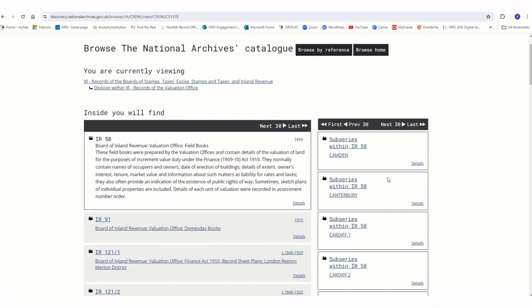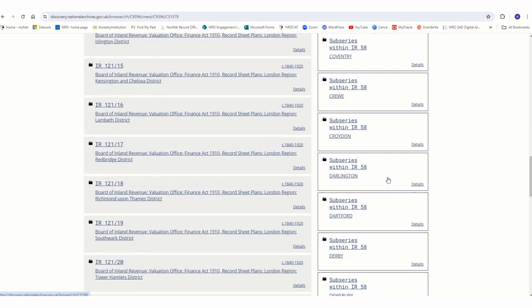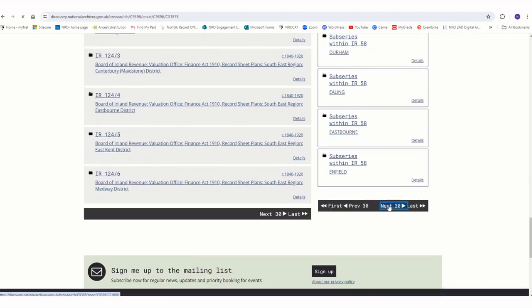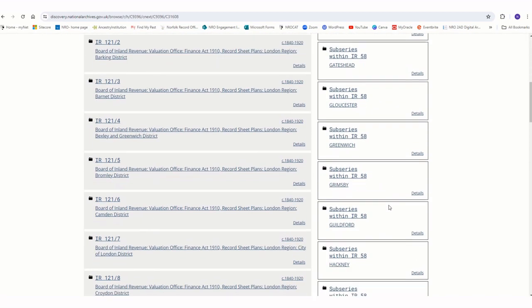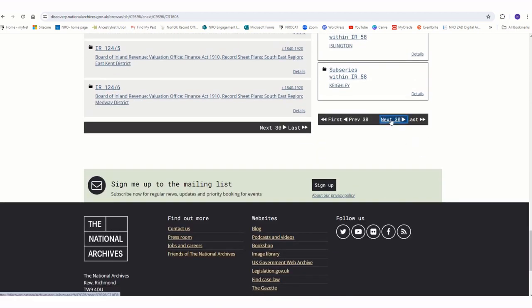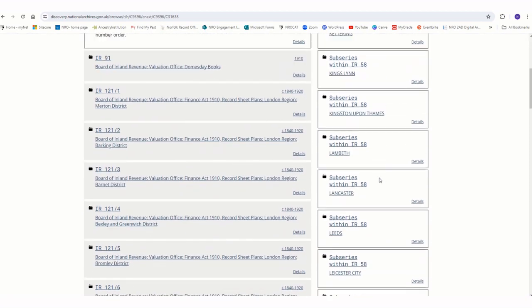So we've got the Kings Lynn ones to Norwich. We've also got Lowestoft, which covers some of Norfolk as well. So we can keep going until we get to one of those. So I'm going to go on to the next 30. Keep going all the way down until we get to an N. Oh, actually, we can stop at Kings Lynn. Let's stop at Kings Lynn.